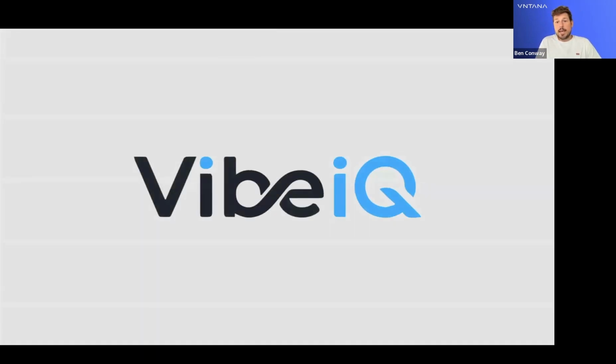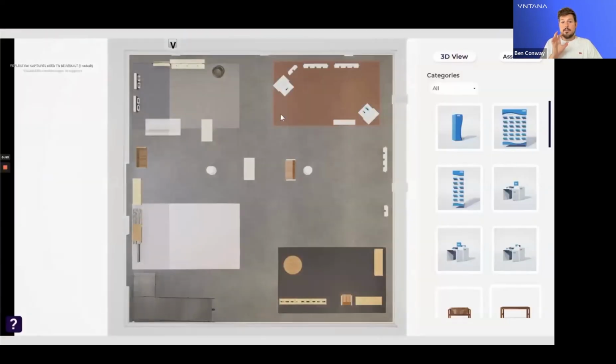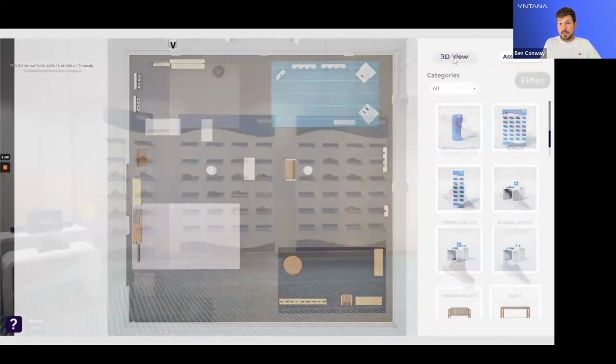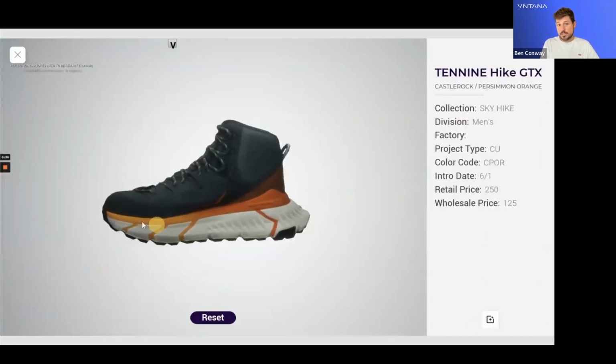All right. So now we'll take a look at VibeIQ. So this is that virtual retail store that I was talking about. You can see here, they're moving a rug around, they're moving some of the furniture around, and then you look at the quality of the renderings here, and it's pretty amazing. They're using Unreal Engine to power this whole thing.